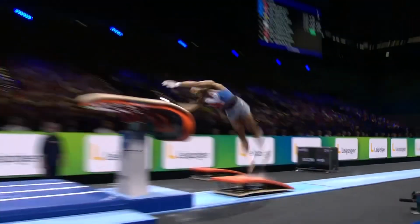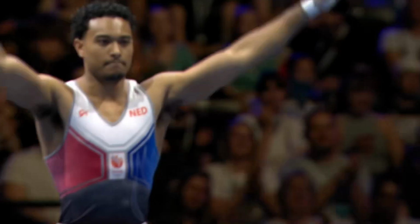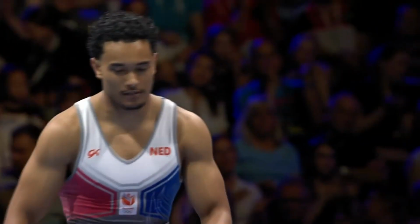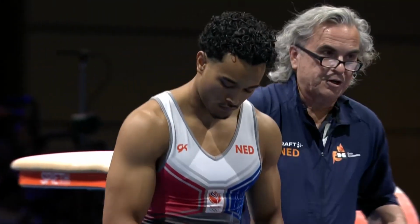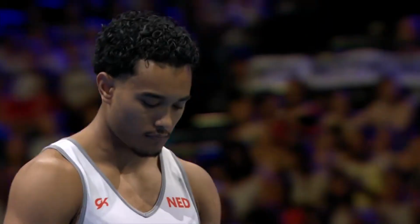Well, slightly less difficult vault. Oh, and he went for it, the double pike Sukahara. That is such a difficult vault to land, because you're in that pike position. You need to open out precisely at the right time, and if your hips are slightly behind you, there's only one way you're going, and that's a backward roll.